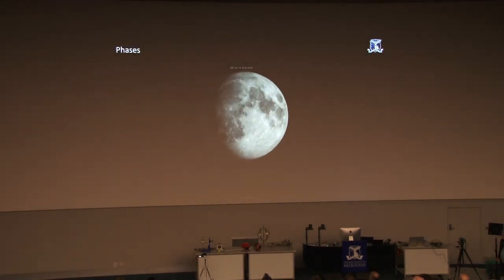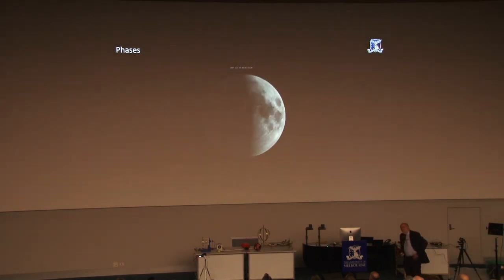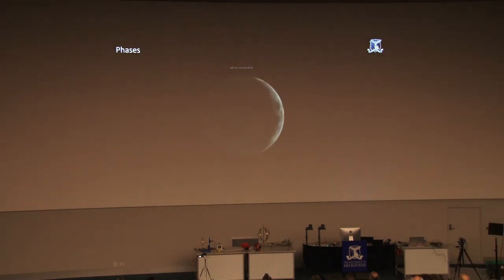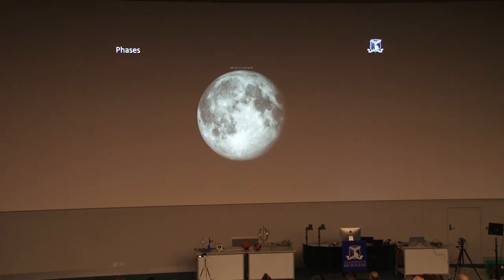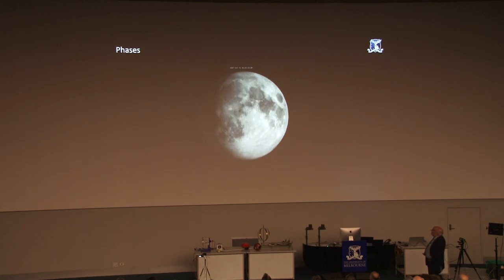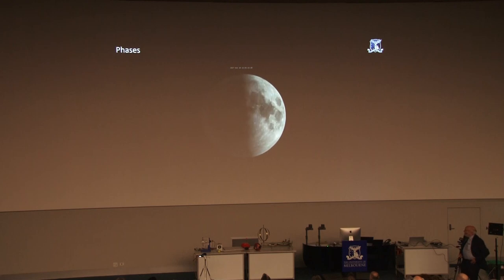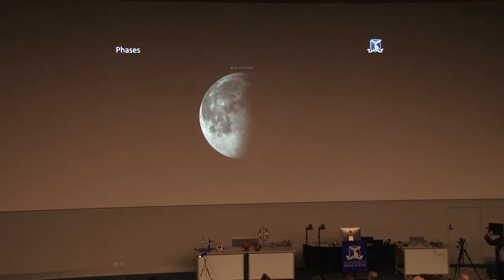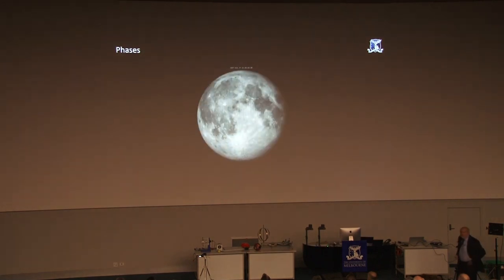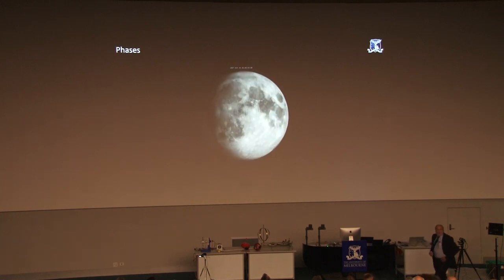Now, it's fairly obvious that because of the relative position of Earth and Moon in their respective orbits around the Sun, the moon exhibits phases as it waxes and wanes. This shows the appearance over a month. And this rocking backwards and forwards that you see here is a consequence of the fact that the orbit of the moon is not in the same plane as the orbit of the Earth.